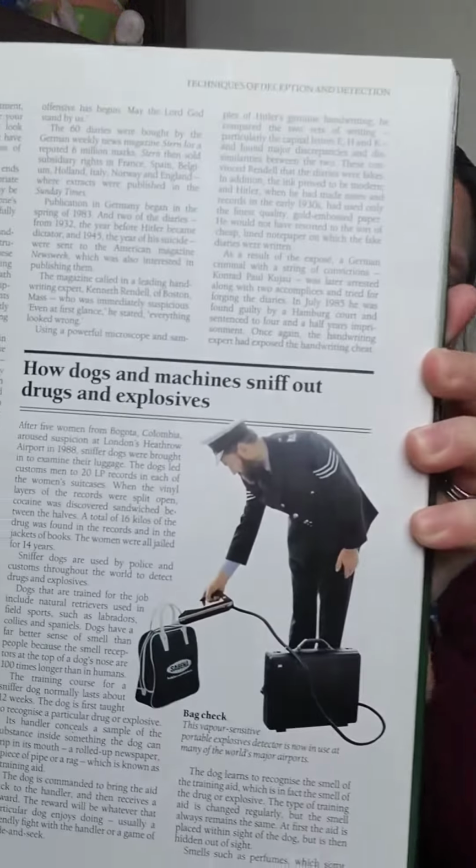Now another one here, of course, this even talks about how dogs and machines used to sniff out drugs and explosives for the time. And then, of course, they had a planet section, which I used a lot for reports because that was one of the things you had to do. And let's see if I can find you another good one here.